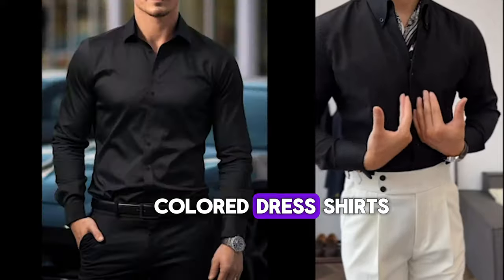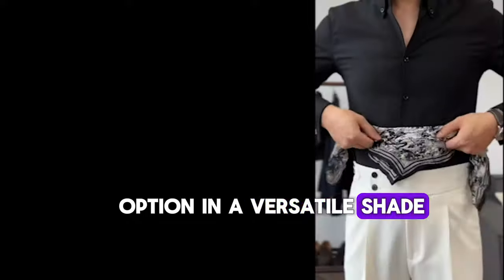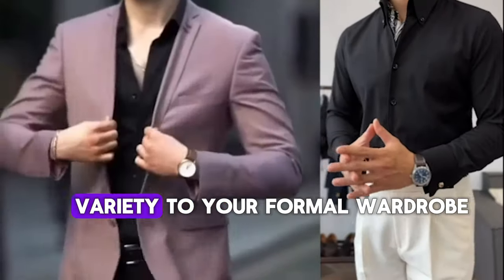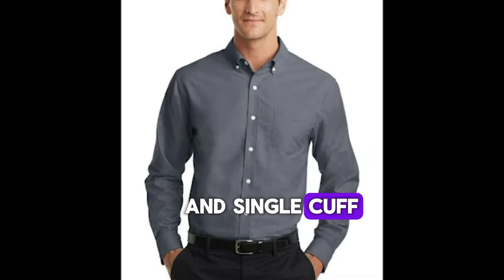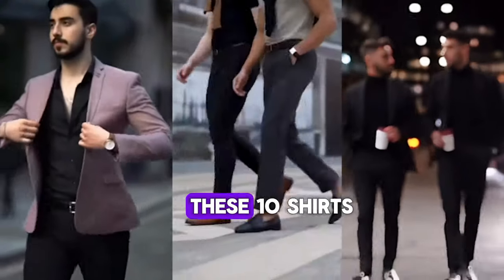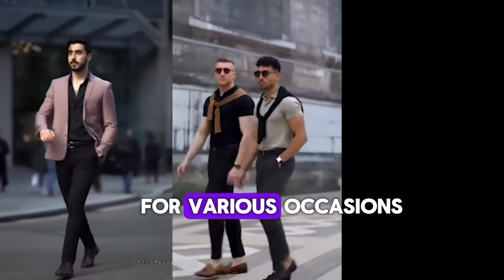Soft colored dress shirts, non-white. In addition to a classic white dress shirt, having a solid colored option in a versatile shade like light blue, light gray, or pale pink adds variety to your formal wardrobe. Opt for a well-fitted shirt with a pointed collar and single cuff made from high-quality breathable fabric for comfort and style. These 10 shirts form the foundation of a well-rounded men's wardrobe, offering versatility and style for various occasions and seasons.